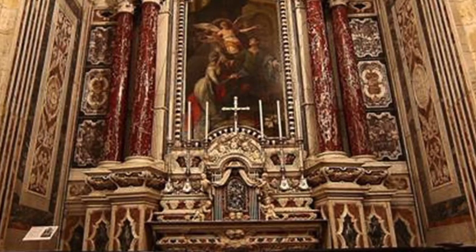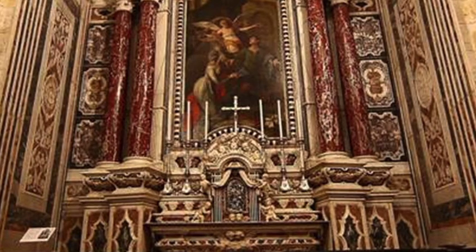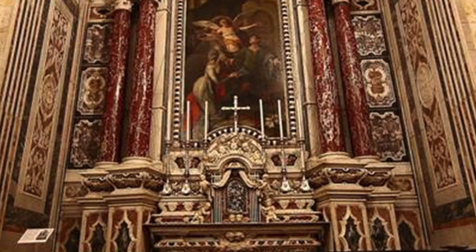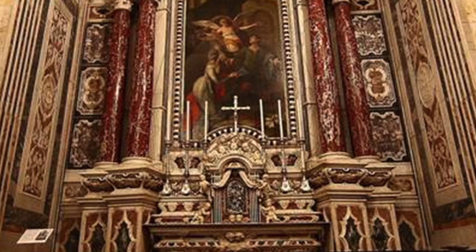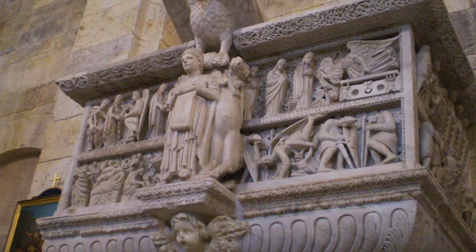This chapel is also called the Holy Thorn because there is preserved, in a niche on the right side, a thorn that came from the crown of Christ. On the altar there is a precious silver shrine, dating back to 1610, by the craftsman Giovanni Mameli. A 17th century silver lantern is also hanging from the ceiling.